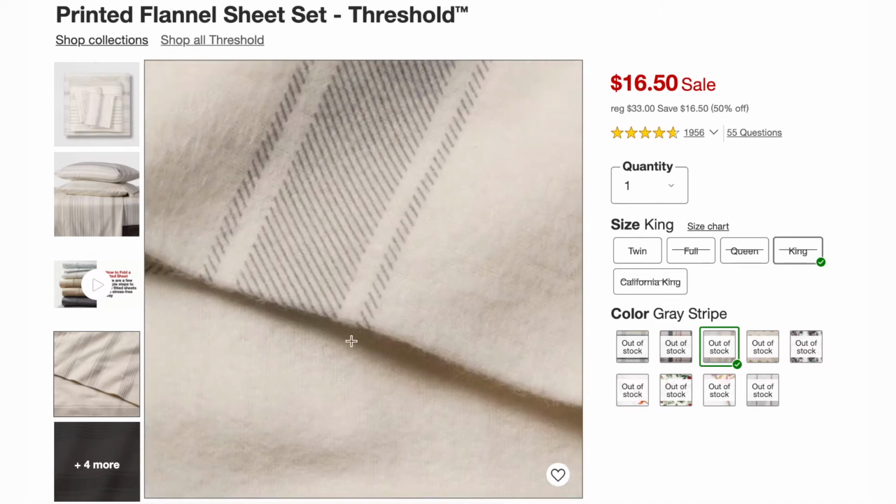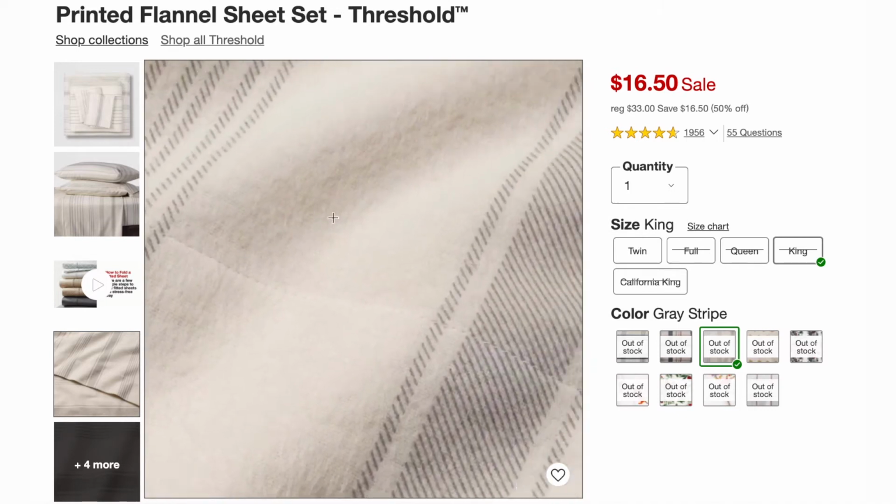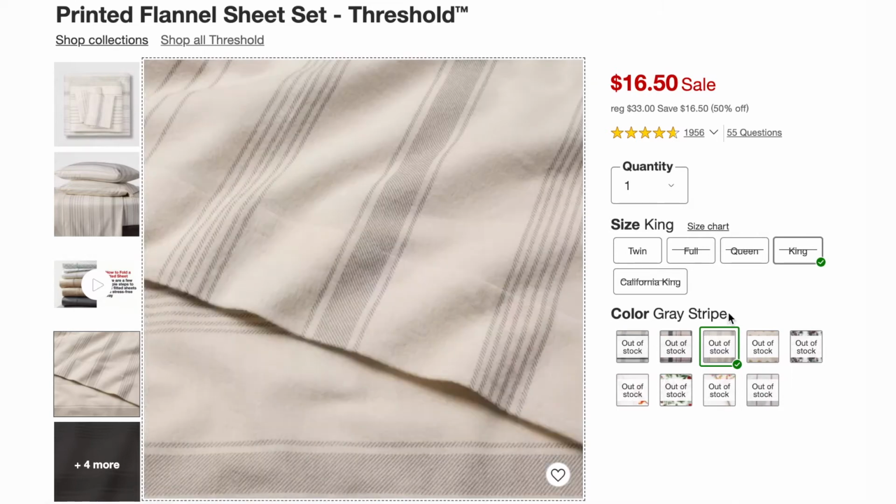Flannel, I'm sure we all know, is definitely the warmest you can go as far as bedding. I'm sure we've all felt a nice cozy flannel shirt, and the sheets are just like that.